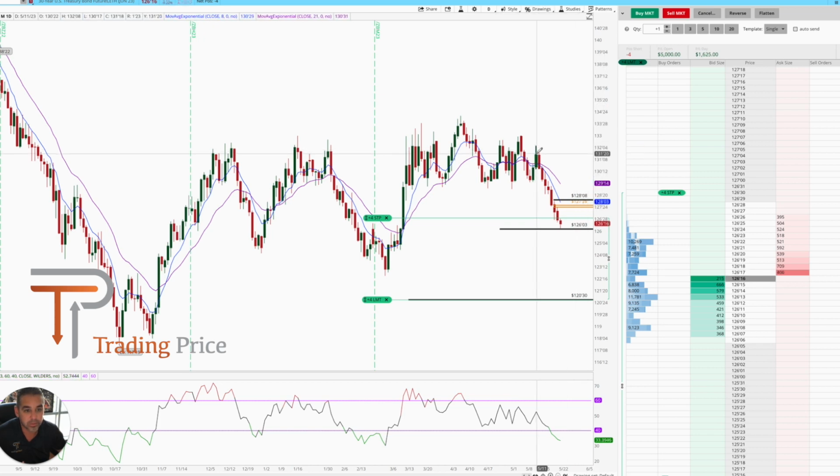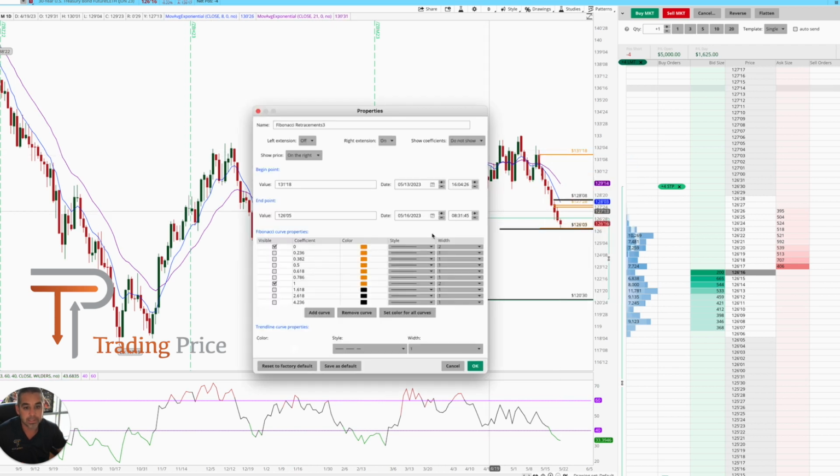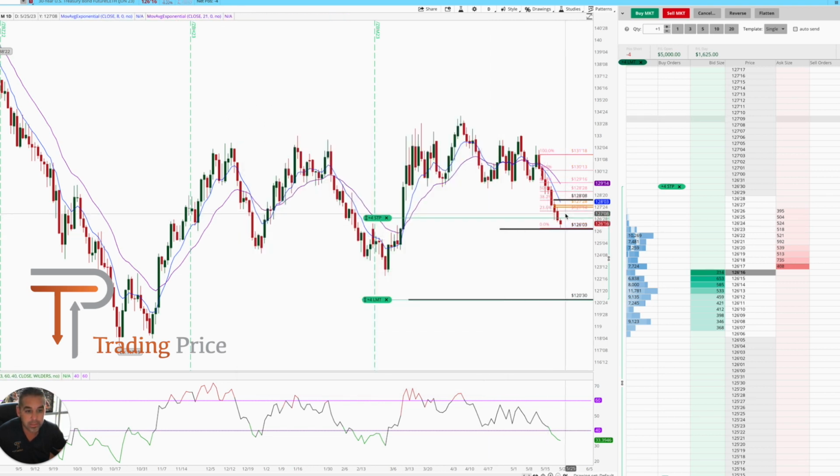So if I just do a quick fib retracement, and the proper way to do it is from the origin of the move down to the low of the move. And if I look at this real quick, show the coefficients on the left. Yeah, we'll get stopped out if it even has a 23.6% rally. Okay? But, you know, we were short 8 contracts, and we hit our first target.